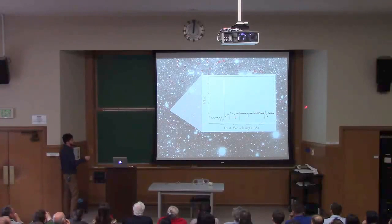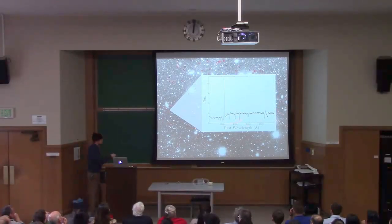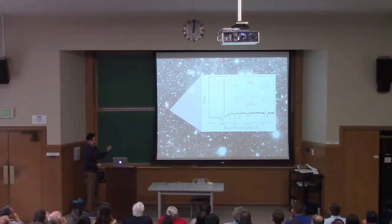And what you see is that this galaxy has light at kind of all these different wavelengths. It's pretty flat. But there are specific wavelengths where it has a lot of extra emission or a lot less. And it turns out that the places where there's less are because light is being absorbed, and the places where it has more are because extra light is being emitted. And the reason it happens at specific frequencies is because these correspond to changes in the atoms in these galaxies.